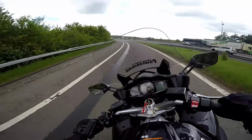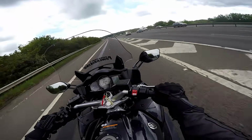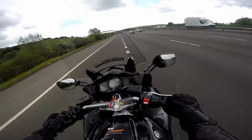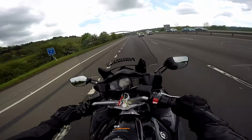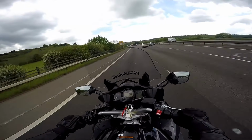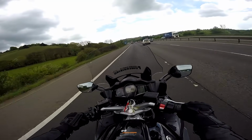Alright, let's join the motorway then. Let's see what she's like at sort of motorway speeds. No issue joining the motorway. This is just a bike that wants to go fast. So here I am. I'm in lane 1, look, everybody else is going quicker than me, but I'm still doing 75, 76 miles an hour.